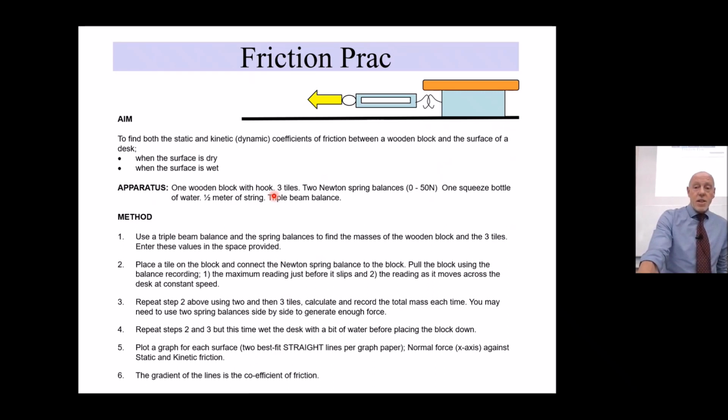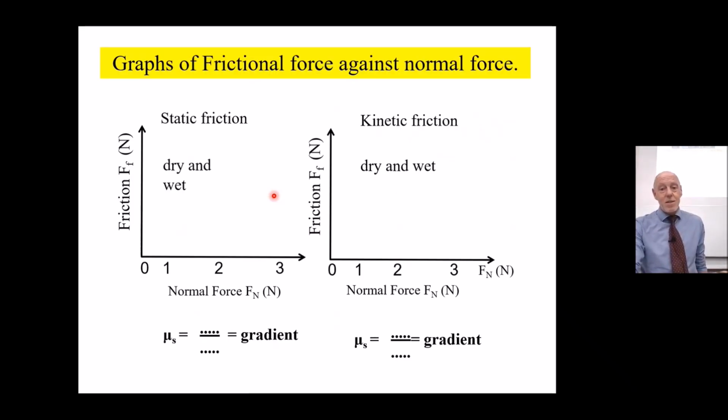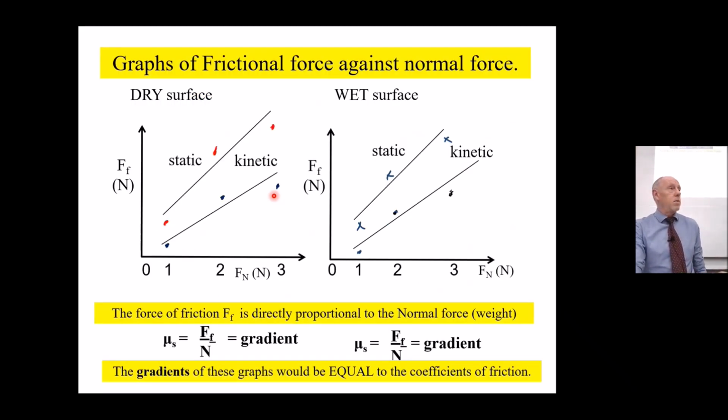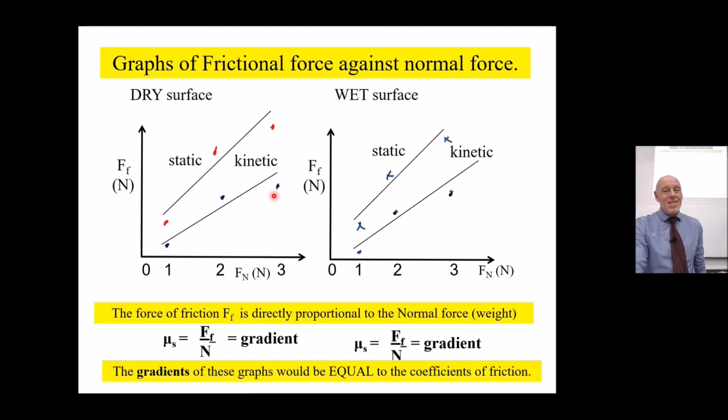So that's the friction practical which you did. Got all those values, so we don't need to discuss that. Your graphs should have looked like this. Is that kind of what they look like? Okay, great. And all you do is work out the gradient of each one, and the gradient gives you the coefficient of friction. So it wasn't a line of best fit starting from the one. No, you just go between the dots. They should really go through 0, but they don't always. But don't worry about that.